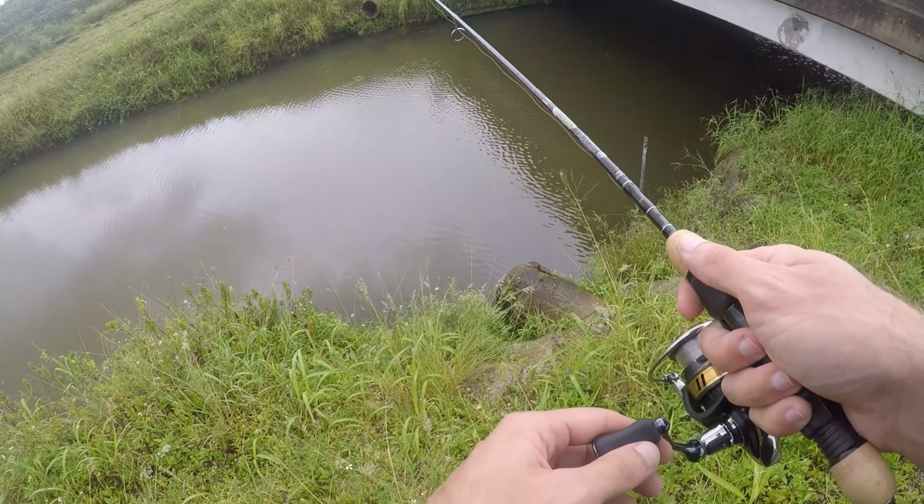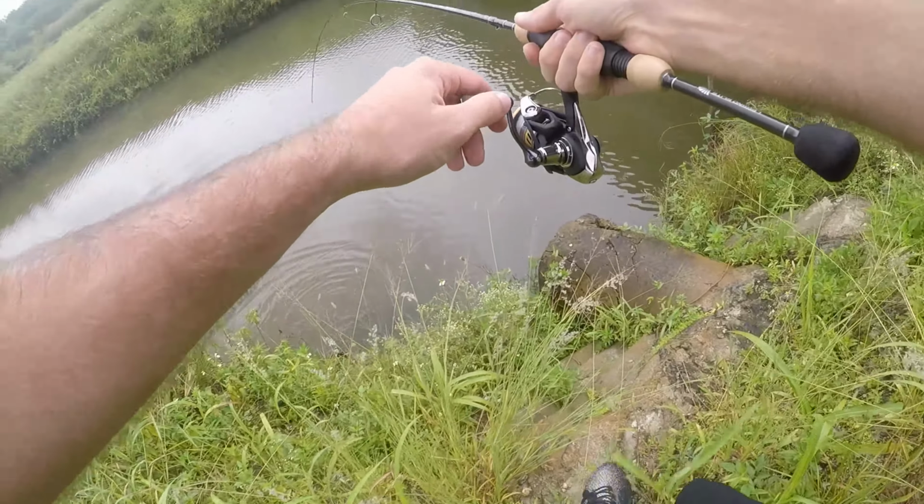There we go, fish on. Feels like a decent one. Let me see if I can go down there and try to land this guy a little bit better. Can't see it yet. Is that a Mayan? I think that's a Mayan. Let me try to get down there though. Yep, that is going to be a Mayan.